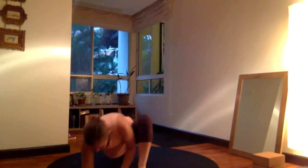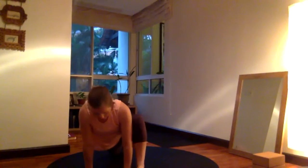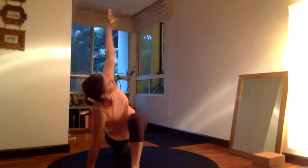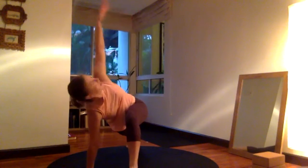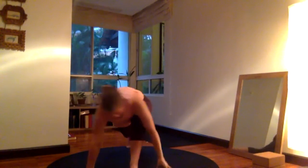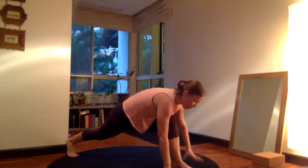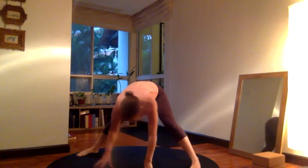All right, coming back up to our hands if we're not there already. Inhale, we're going to bring that left arm up. You can keep the knee on the ground if you want to, or you can lift the knee up. Either way. One more deep breath here. Exhale, bringing both hands down. You're going to move back to the middle of the mat.